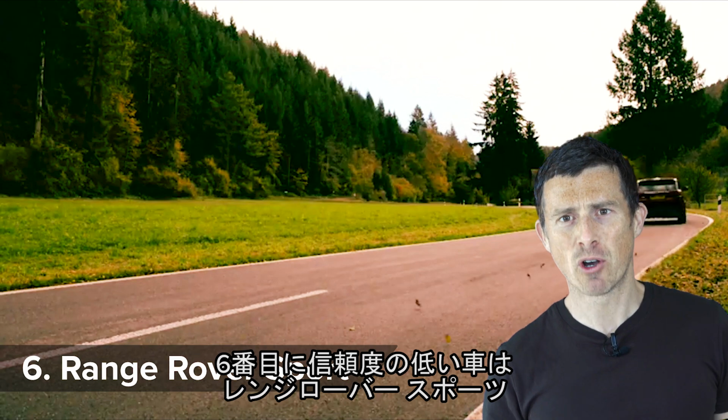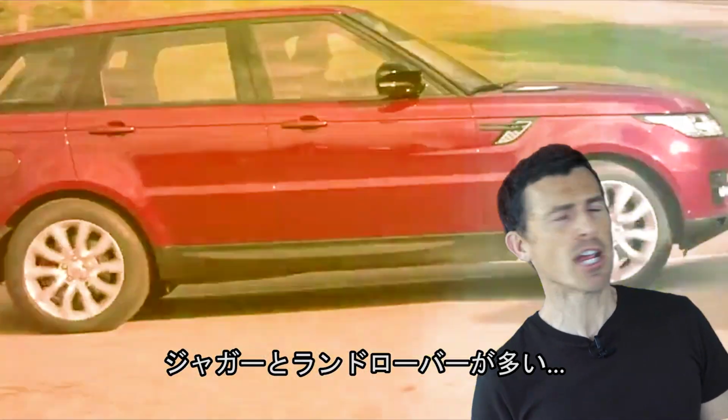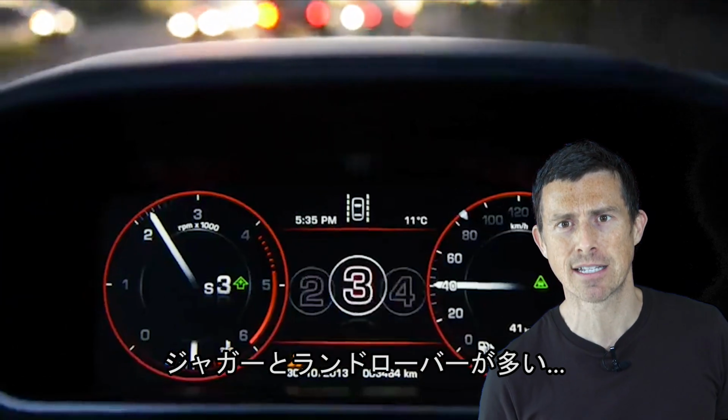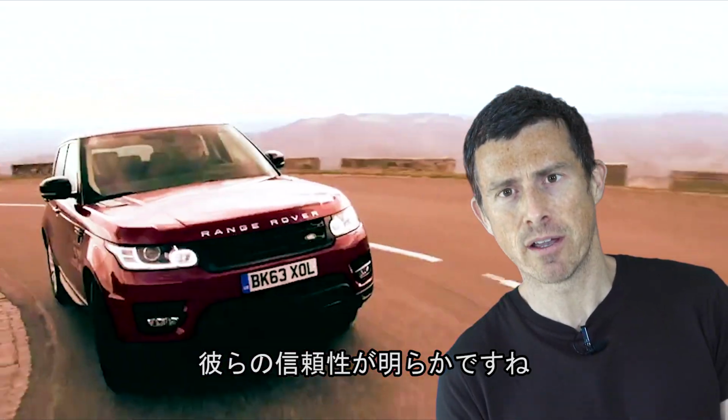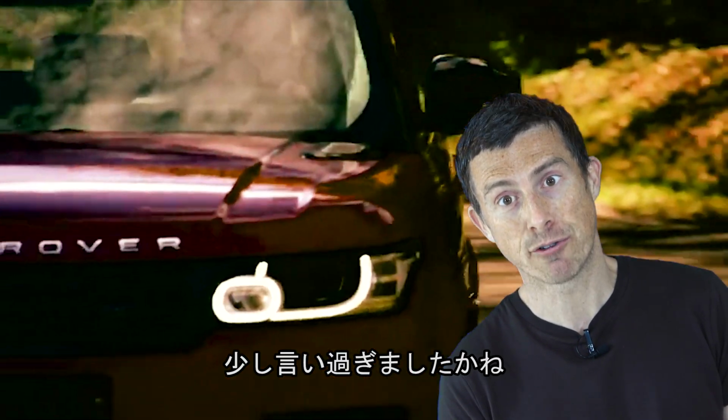The sixth least reliable car up to 10 years old, according to Warranty Wise, is the Range Rover Sport. So it looks like Jaguar Land Rover has a hat-trick on our list, confirming the fact that they are viewed as not being a very reliable brand. Oh dear, doesn't say much about British manufacturing and quality control, does it?